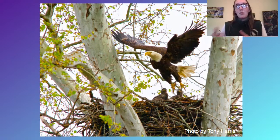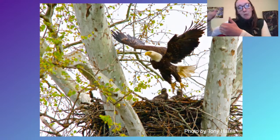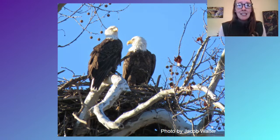So this process where a chemical in the environment affects these animals more and more at each stage, that's called biomagnification. So that's what was happening to these eagles. And by 1963, there were only 417 nesting pairs remaining in North America.